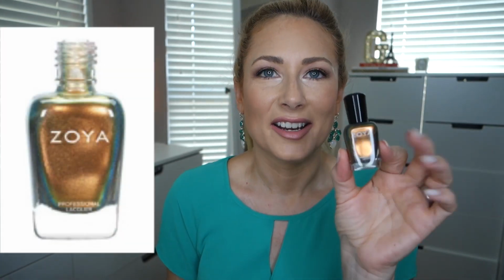This one is Aggie. So if you're a Texas A&M fan, this is not in your color family, but at least it's an Aggie. And it's, I don't even know how to describe this. I'm looking at the swatch. It's like a holographic duochrome gold with green undertones. It's pretty funky.